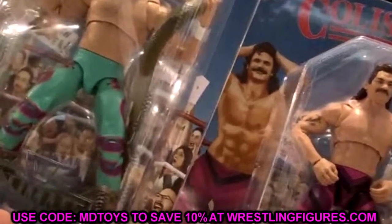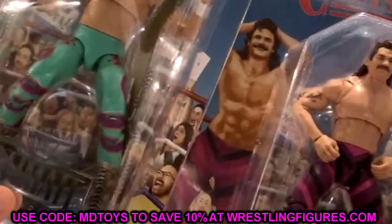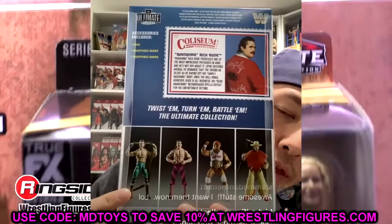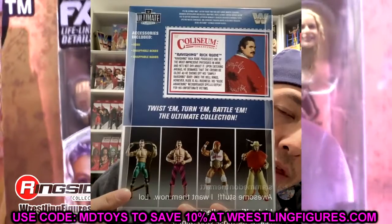I think it is really awesome that they tie it into the LJN, and they're trying to replicate that. I think that's a really nice little Easter egg or touch right there, paying homage like that, and it's a cool little tweak for collectors. I think that's really awesome.